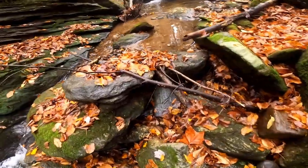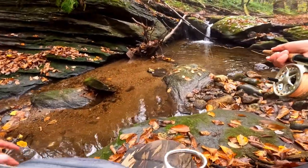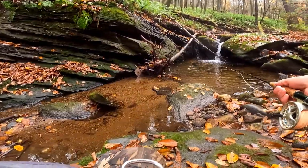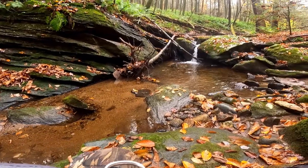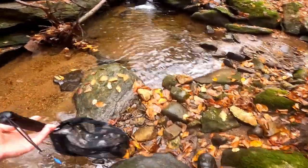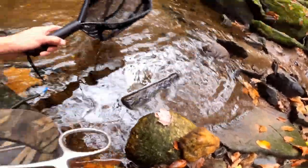Gonna pop our first cast off here. See if we can get ourselves a fish. Ooh, nice fish. Nice fish. Came up and sipped that dry fly ever so gently. Oh my gosh. Beautiful freaking brookie.